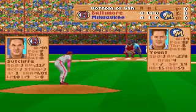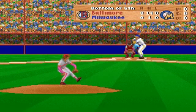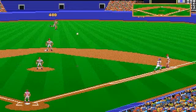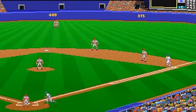Up at bat, number 19, the right fielder, batting .238. He's 0-for-1. Line drive to the left side. The third baseman stops it. The runner's safe. A base hit for number 19, the right fielder.